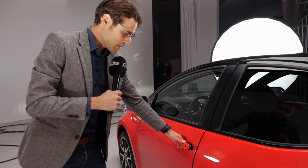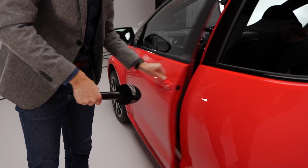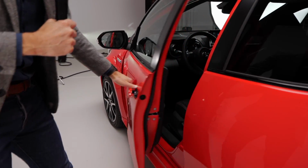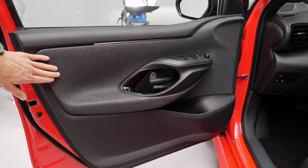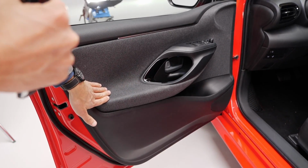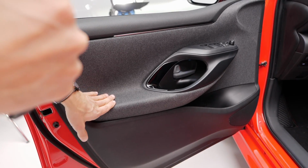First look here at the interior. First of all, door closing sound. Yeah, why not? It's not too bad. And then inside of the doors, top part here is hard plastic. Then there's a beautiful grey fabric interior. It reminds us a little bit of this Scandinavian furniture design.